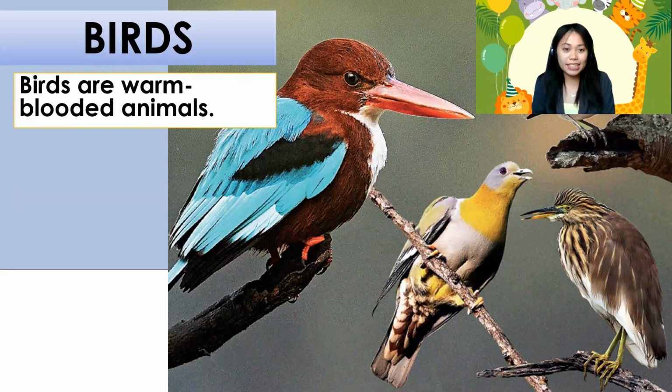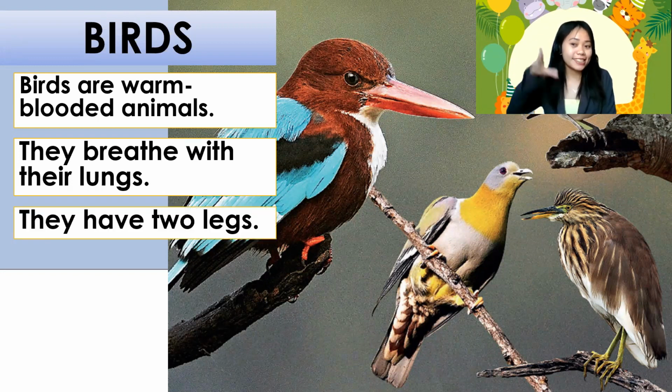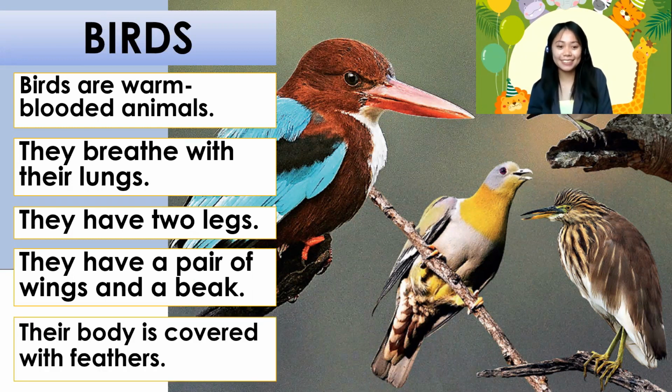The fourth vertebrate is birds. Everybody say birds. Birds. Birds are warm-blooded animals. They breathe with their lungs. They have two legs. They have a pair of wings and a beak. And their body is covered with feathers. Great job!